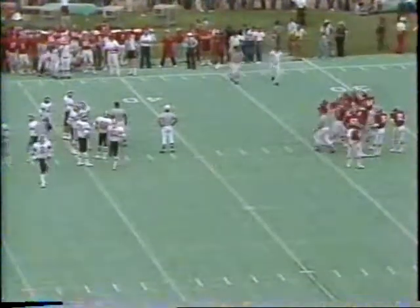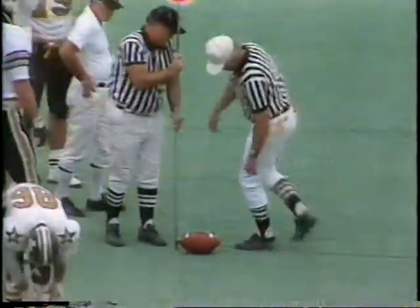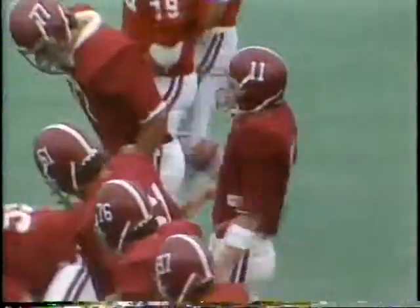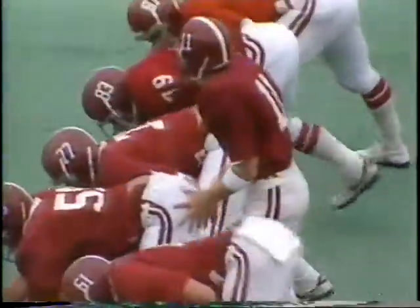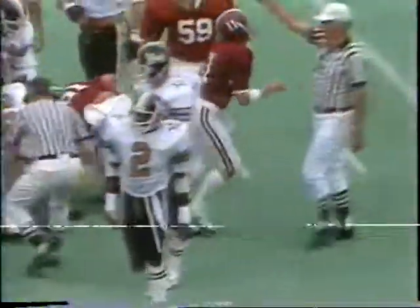A timeout is called by the officials to make a measurement. 2 minutes, 30. The University of Kentucky against Alabama. Fourth down and inches. You got it. First down by the quarterback, Coley, to the 44-yard line.